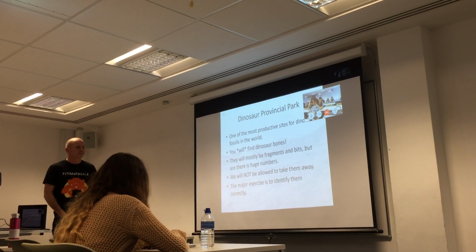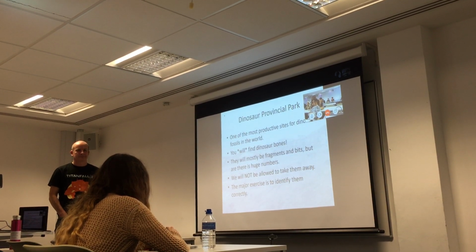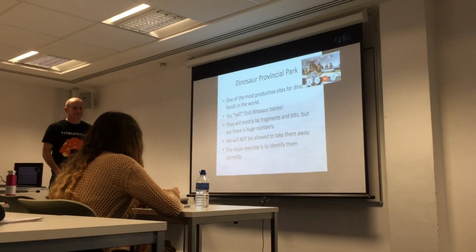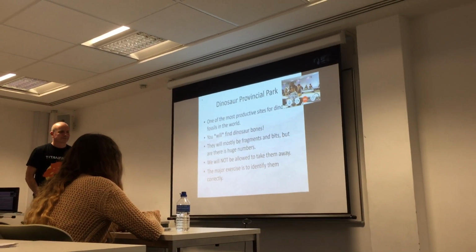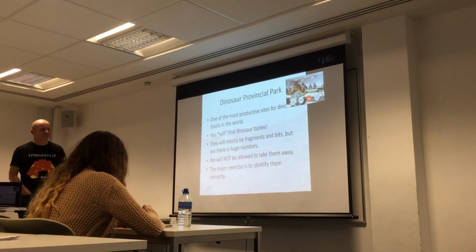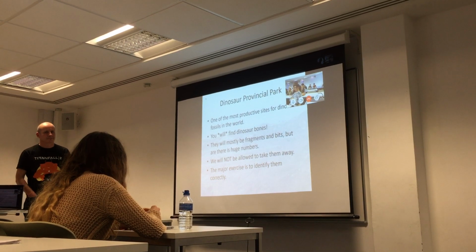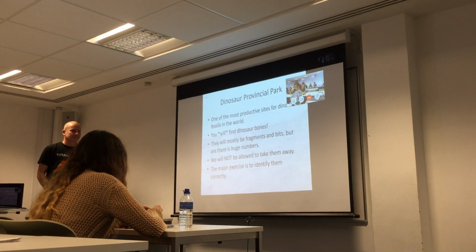We're not allowed to take them away. You may have seen some dinosaur stuff that's actually in the foyer. That's on display in the Fog building. This is stuff that we have on loan from them. That is stuff that students have found in previous years, and we have a permanent loan arrangement with the Tyrrell, so we can take a few things, but you will not get to keep them. Just to make that very, very clear.